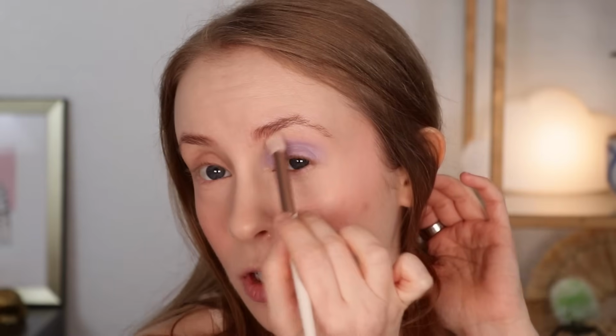I'm just going to take a brush to blend the edges. This is the Eco Tools Defined Crease Brush. It's my favorite brush to use for blending cream shadows. And tapping over that. Okay, this is blending really nicely. It's not getting patchy, it's not lifting up. And I love that color. That alone just makes a great one and done eyeshadow shade for the spring. And you could also totally use this as a pastel eyeliner as well if you just dip into it with an angled liner brush.